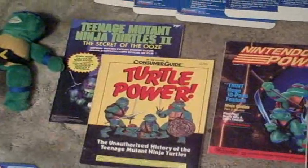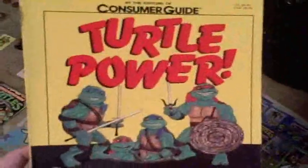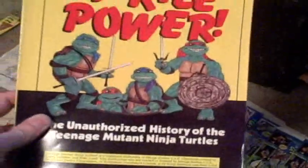These are also in pretty good condition. The Consumer Guide Turtle Power. It's got pictures of the original figures and blah blah blah. It's kind of not very well written. It's obviously written by an adult who doesn't understand turtles, of course. But there are some pretty cool facts and stuff like that in here. Almost fell over. There's so much stuff in here.